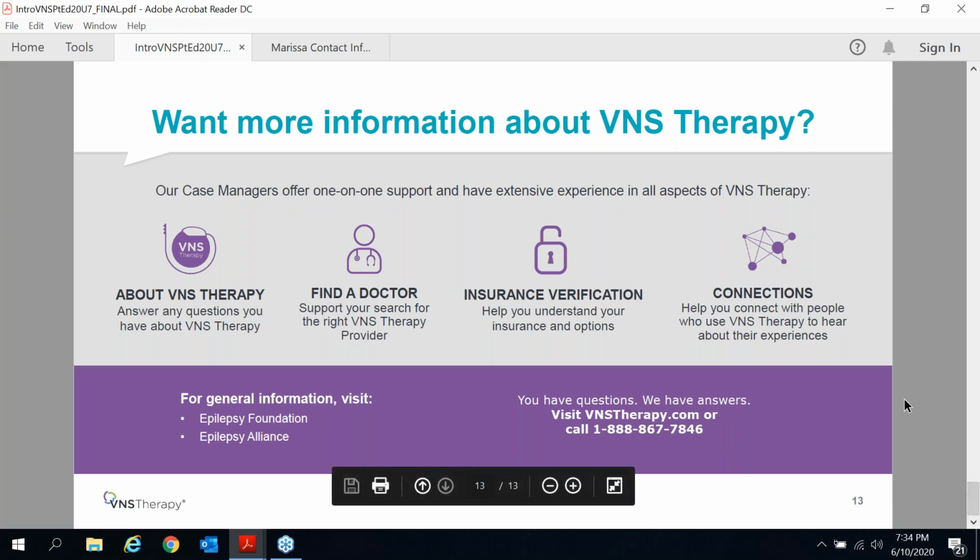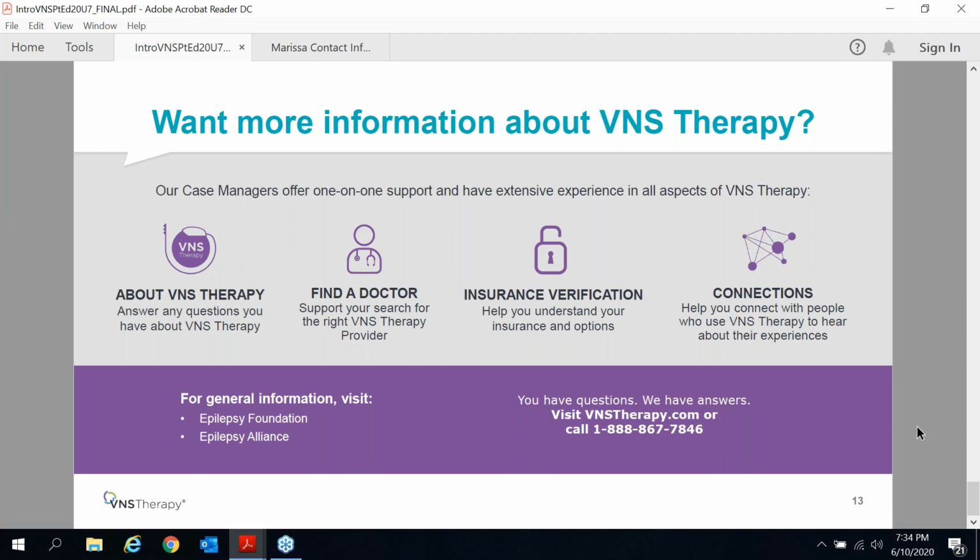Down here on the right is our website, so that's vnstherapy.com if you're looking for VNS information. So a ton of good info on that site. Again, the videos that I've been referencing are there, and there's quite a bit that you could learn from there. The number on the bottom right is the number to our case managers, and case managers are nurses just like me. So they wear a number of different hats for us. So they really are here to offer support and have a lot of training about VNS therapy.